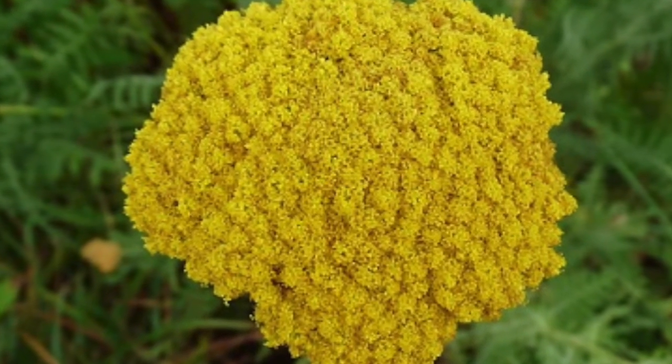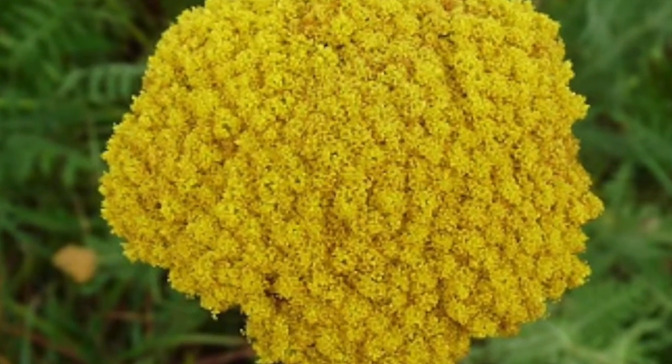Yarrow flower. It lowers blood pressure, enhances blood circulation, promotes digestion, is anti-inflammatory, reduces fever, is antibacterial, and when added to alcohol, it creates a lucid mental alertness. Lucid mental alertness. We'll go back to that. Mugwort. Leaves and branches.